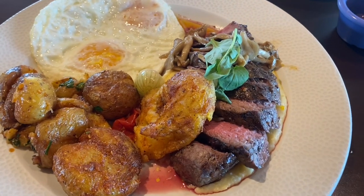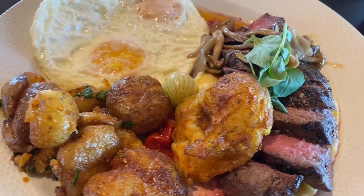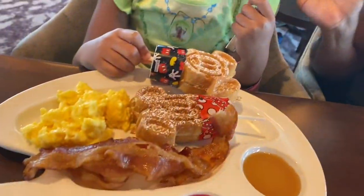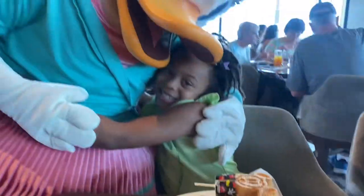Our steak. I got my eggs over easy. I also got the potatoes as well. It looks delectable. Got my steak cooked medium. We have Faith with her Mickey waffles. Our eggs, and there's Daisy. Hi, kids.